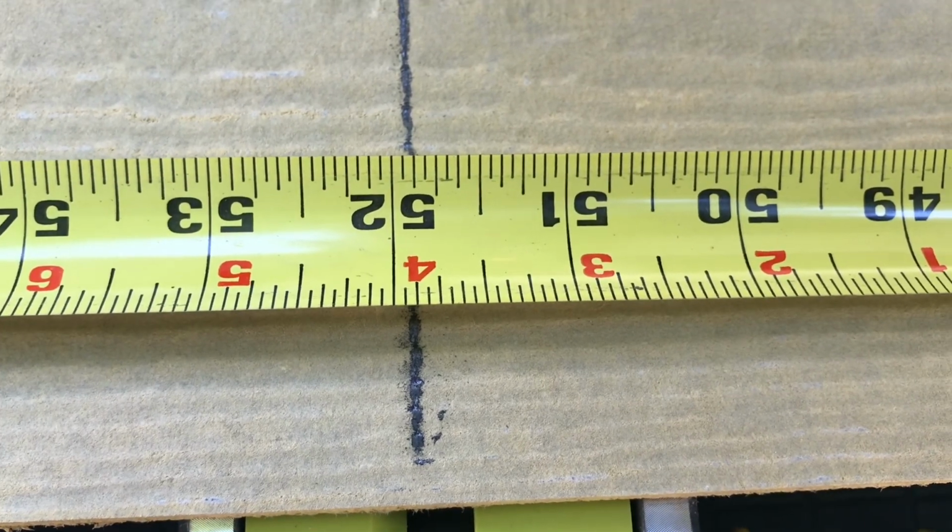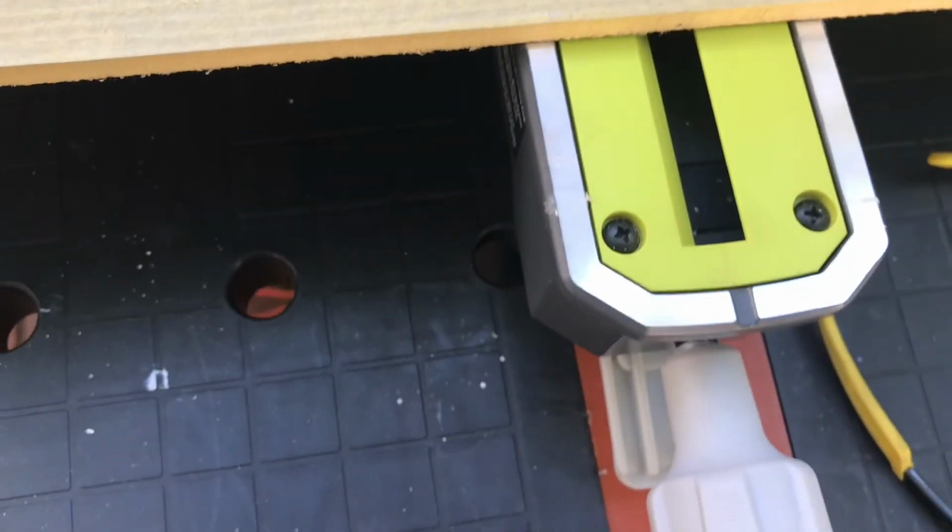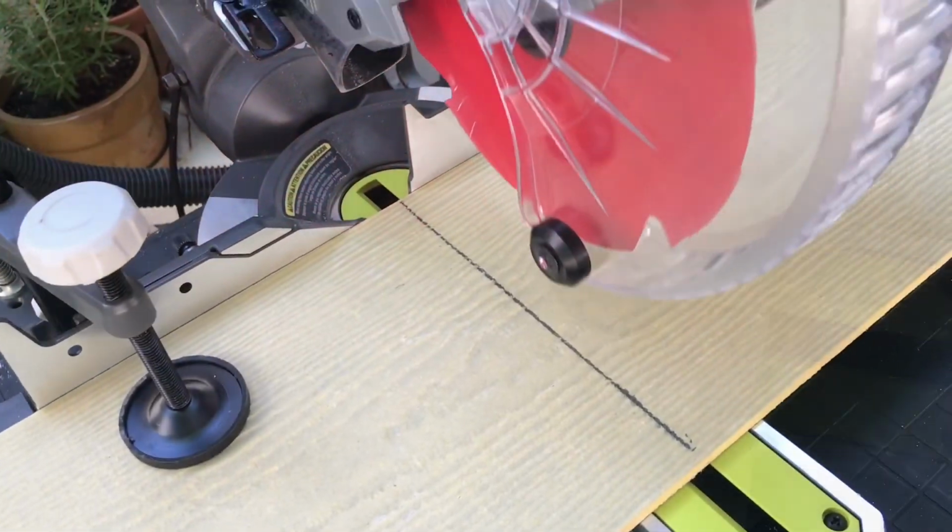Since it actually goes a little bit over, I'll probably cut directly on the line. I'm not going to go to the left of it or the right of it. I'm going to cut directly on it. And that's important because I'll have to readjust the board. But you'll see when I come down on this, if I just had it going down, I would be off by a significant amount. So stuff like this does matter.